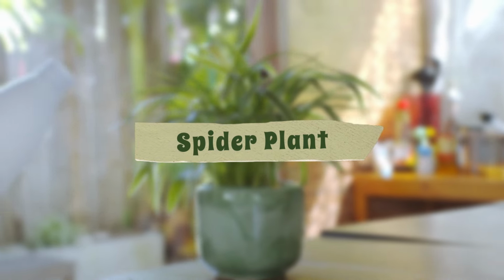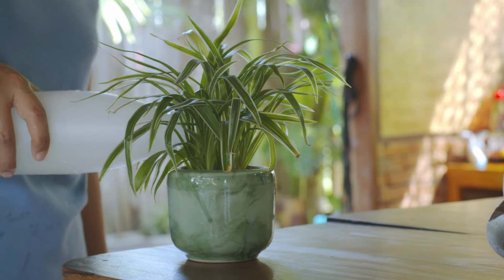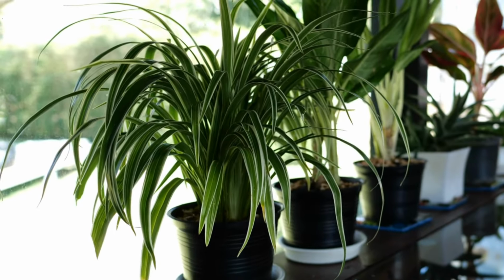Spider plant. The popularity of this plant is due to its toughness and ease of propagation and maintenance. The plant can adapt to almost any condition.